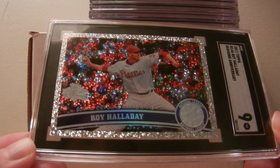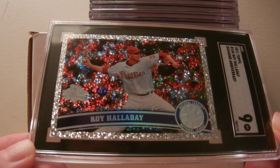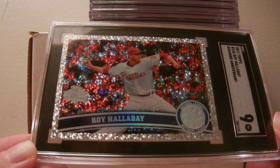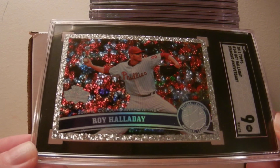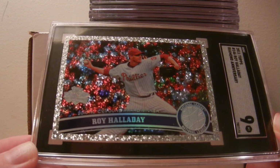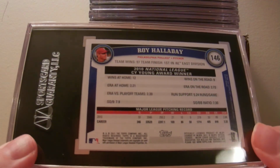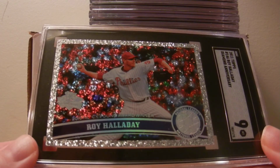So I will say this was a little disappointing to get a 9 on this particular card because I'm shooting for the 10s on all the Diamond Anniversaries. But still a beautiful card. Like I said, the Diamond Anniversary inserts are some of my favorite flagship Topps inserts that they have ever done. Just great shine on these cards. And it's in the extremely sought after year of 2011 Topps. So, sweet card. Love it for the Phillies PC. Just wish it would have come back a 10, so I could have more consistency there with the cards that I already have. But the Roy Halladay.